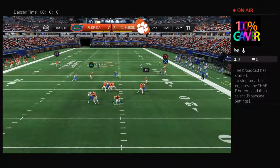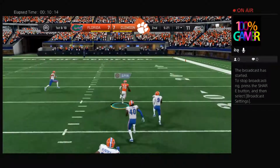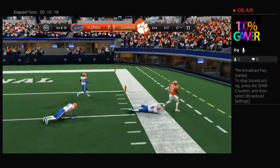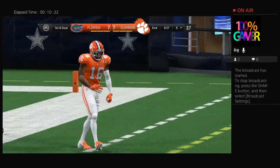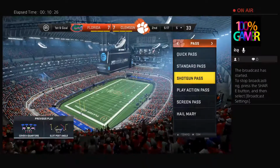They'll come out throwing here on first down. Oh, wide open is Streets. A big play there on the catch and run. 68 yards. Excellent execution, and now they're set up nicely.